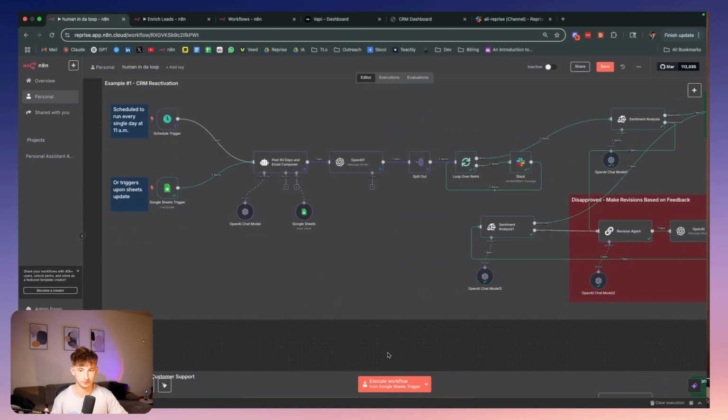So again, the biggest piece within here is having that human safety net. So if you are not confident in deploying AI into your operations or into your client's operations right away, this is something that we employ and something that I recommend you employ for yourself.